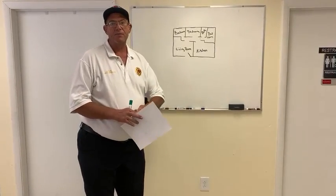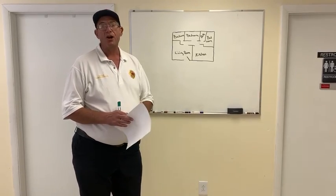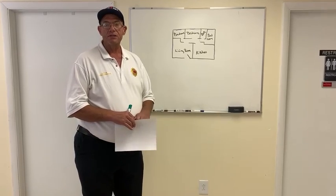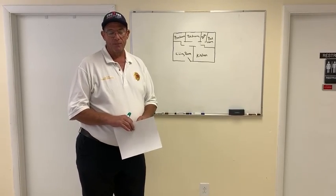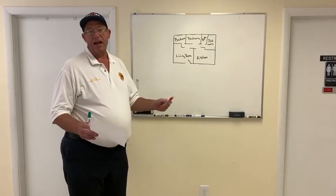I'm with Charles City Fire and Emergency Services, and I'd like to take a few minutes today and just talk about some home fire safety. I want to go over what we call EDITH, which stands for Exit Drills in the Home. So here we have just a basic diagram of a house.